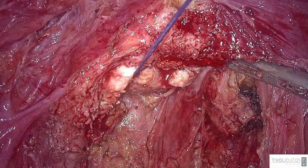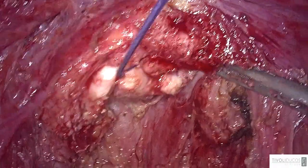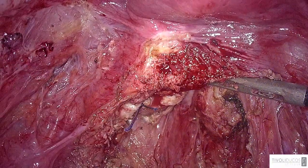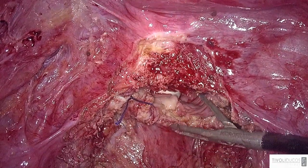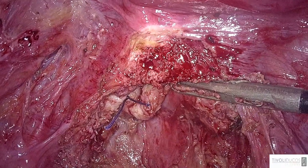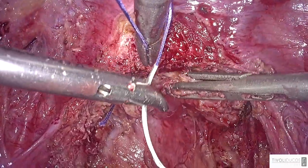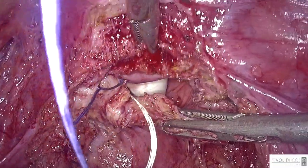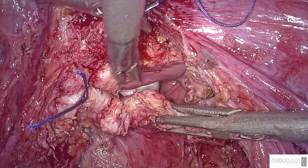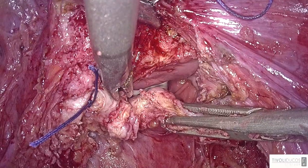So I think I have to put 6 or 7 stitches. This patient had a dysuria prior to the surgery, and the dysuria was completely relieved by simply removing the nodule. She's in postoperative day 5, and she voids the bladder completely, and it was somehow unexpected, because I was almost sure that she would have to do self catheterization.